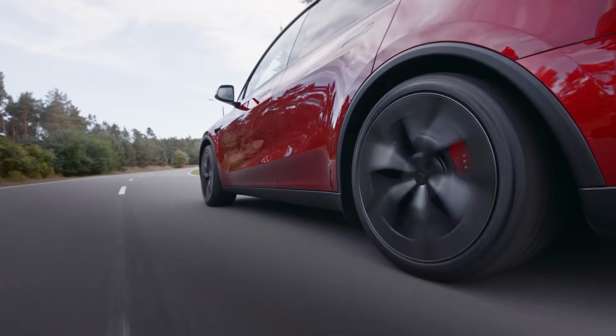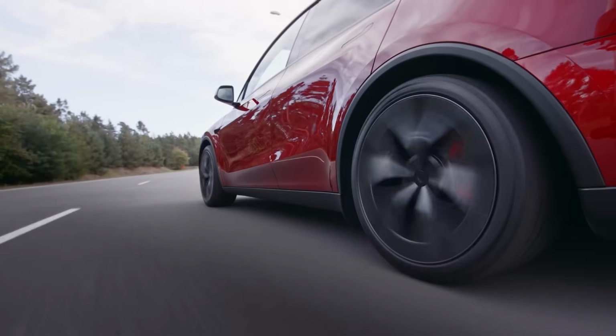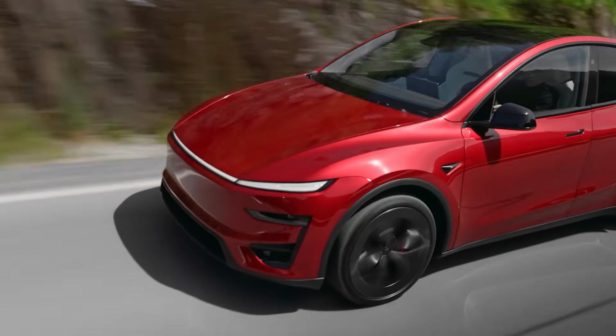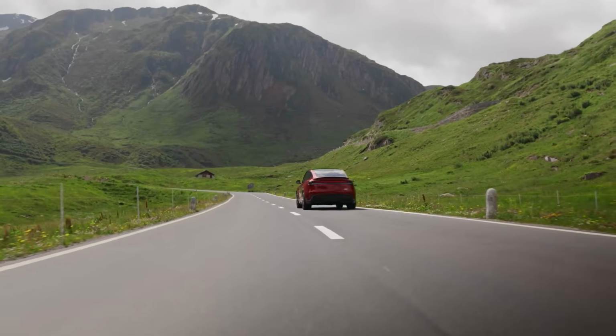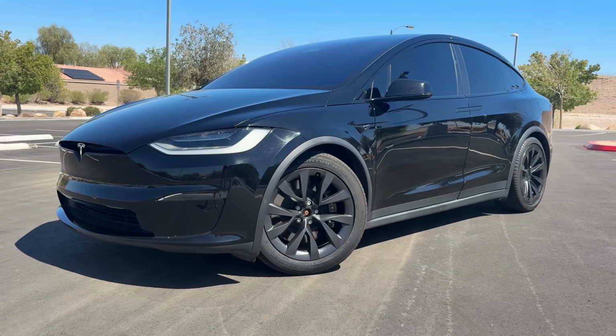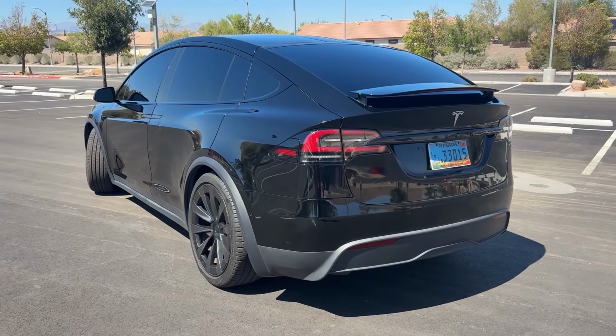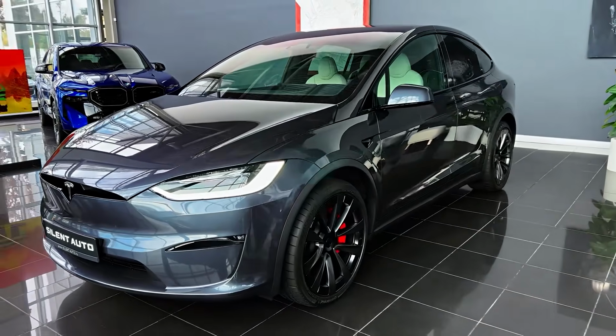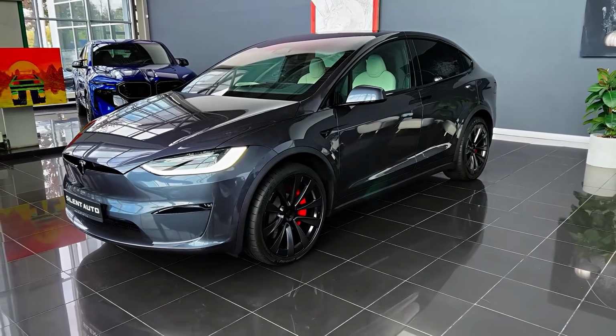In a collision with a smaller vehicle, the Model X transfers so much force that it is almost always fatal for the occupants of the other car. You are driving a vehicle that is safe for you because of its mass, but a deadly threat to everyone else on the road, all while operating on software that can panic and cause a multi-car disaster at any second. It's the ultimate high-tech liability.